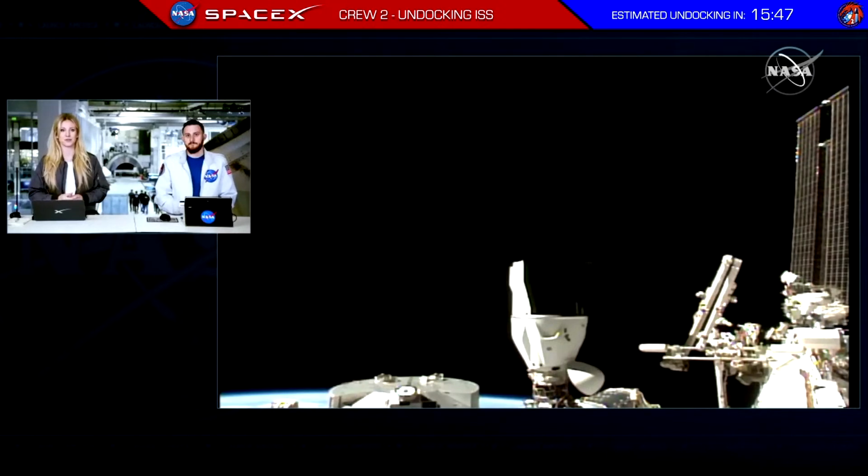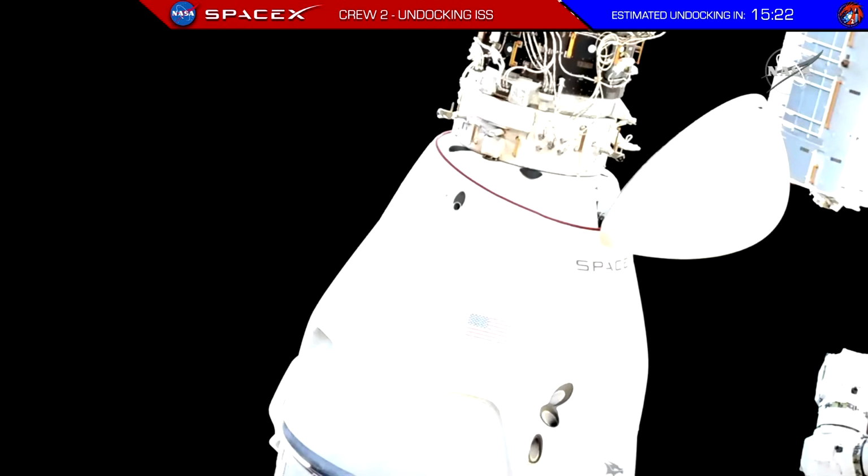Dragon is targeted to splash down off the coast of Pensacola, Florida, in the Gulf of Mexico tonight at 7:33 p.m. Pacific, 10:33 p.m. Eastern, followed by the crew getting picked up at sea by one of SpaceX's recovery vessels. Today on board the space station is the Expedition 66 crew, led by Roscosmos cosmonaut Anton Shkaplerov, who just took over as station commander from Thomas Pesquet of ESA, now on board the Crew Dragon Endeavour.